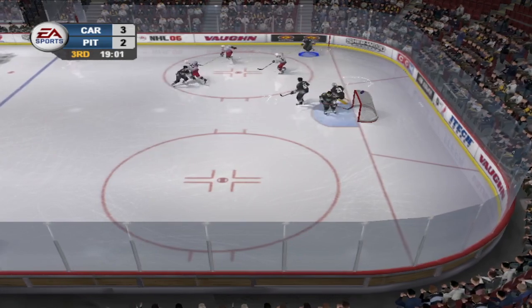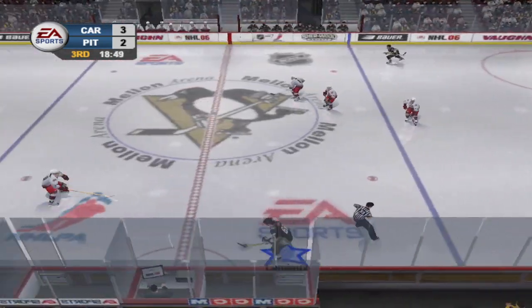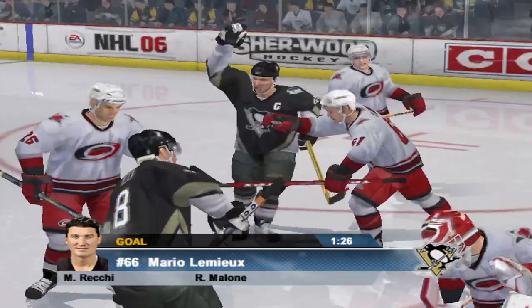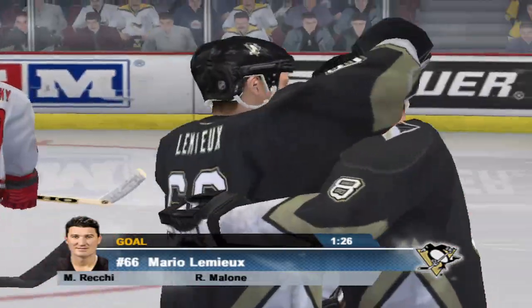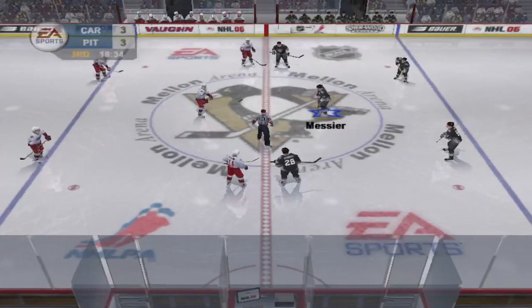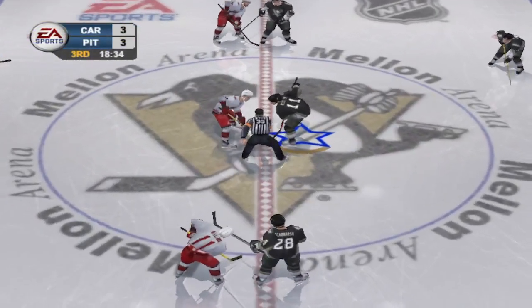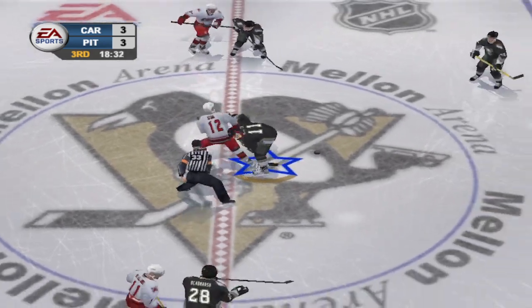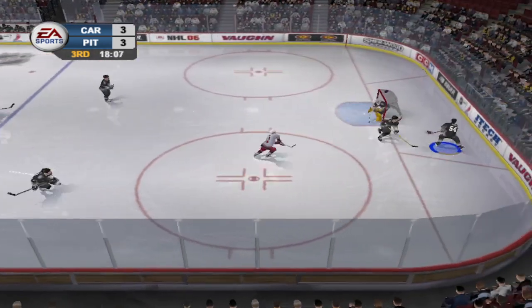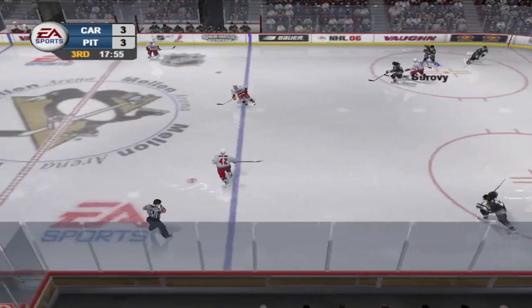Here's Ryan Malone. Here comes, he scores, and we're tied at 3. One thing that makes Lemieux so dangerous is his ability as a playmaker. The problem for opposing teams is that if you worry too much about him making a pass, he'll just beat you with a shot behind the net.